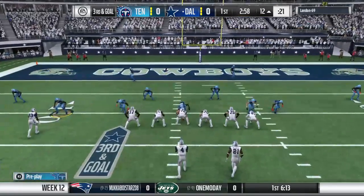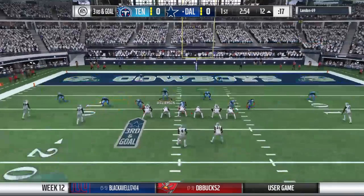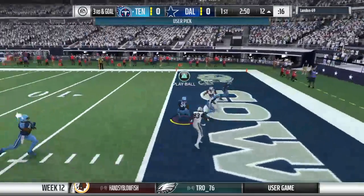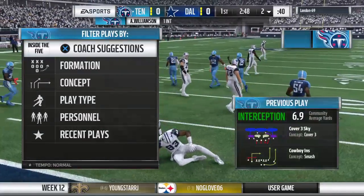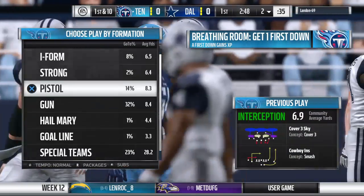Can this defense get the stop on the opening drive? Here's 3rd and goal. Let's go. Prescott on 3rd and goal, trying to get it to Williams, but it's intercepted. Picked off by the linebacker, Avery Williamson. And a big turnover there as his guys will get the football back.